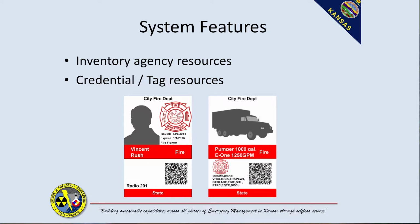Once these resources are inventoried, we have the ability to actually credential responders. I'm wearing an identification credentialing card. These are most commonly referred to as badges. But this allows us to know who that responder is affiliated with, what qualifications or capabilities they have in regards to emergency response. And it also allows us to track those assets in the field from an emergency management perspective and allow key decision makers in incident management situational awareness.